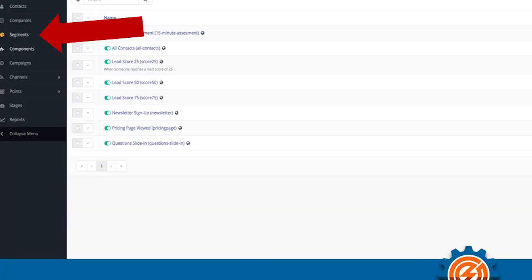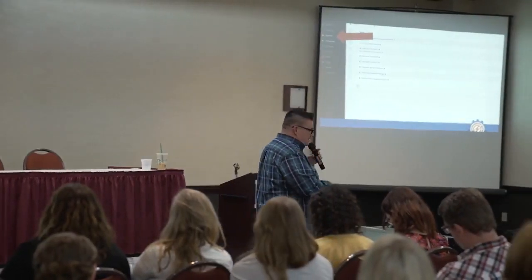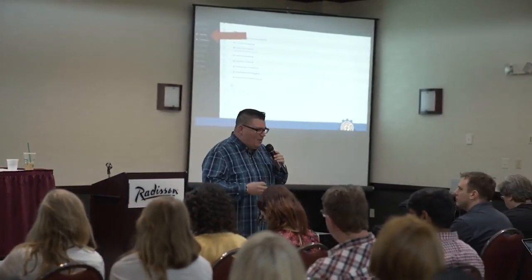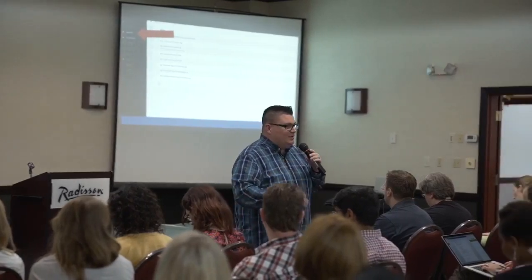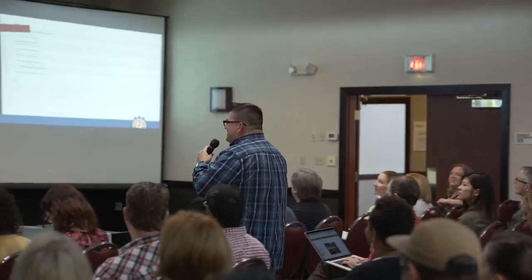And so again, in Mautic, you can see here they have what's called segments, which is your list segmentation or your database segmentation. You want to be able to use something like this. So if you wanted to, I don't know, market to dairy farmers in Nebraska who like purple shoes, you have that list.